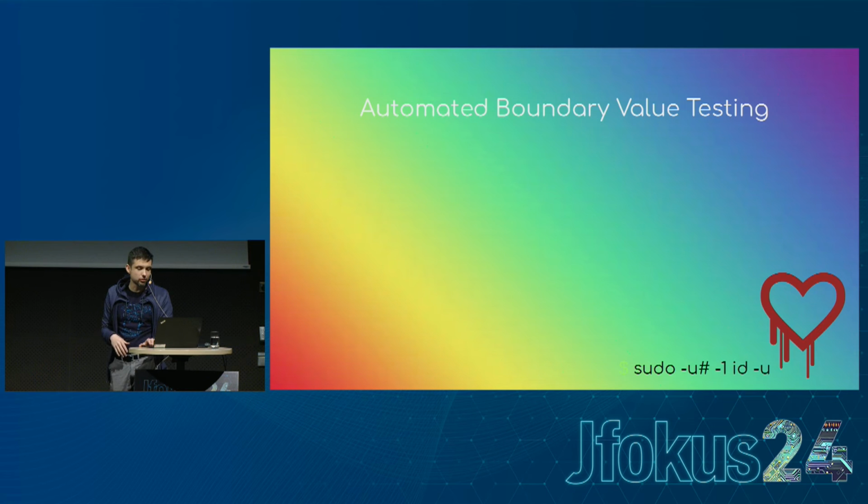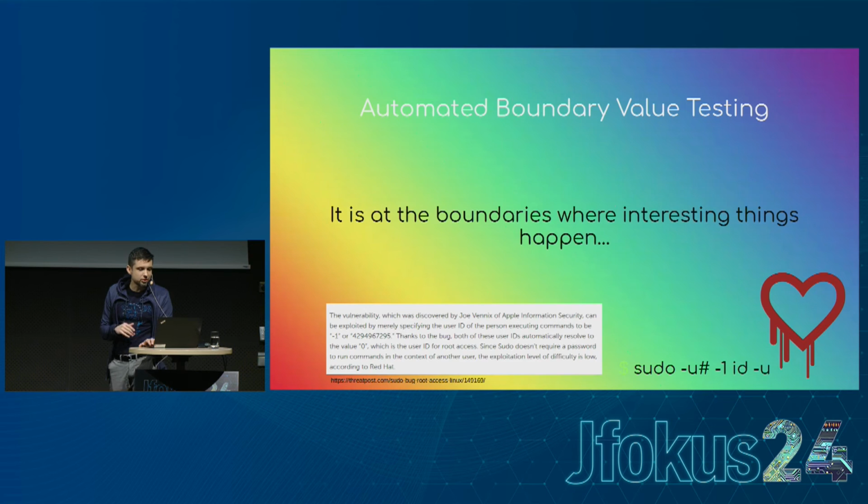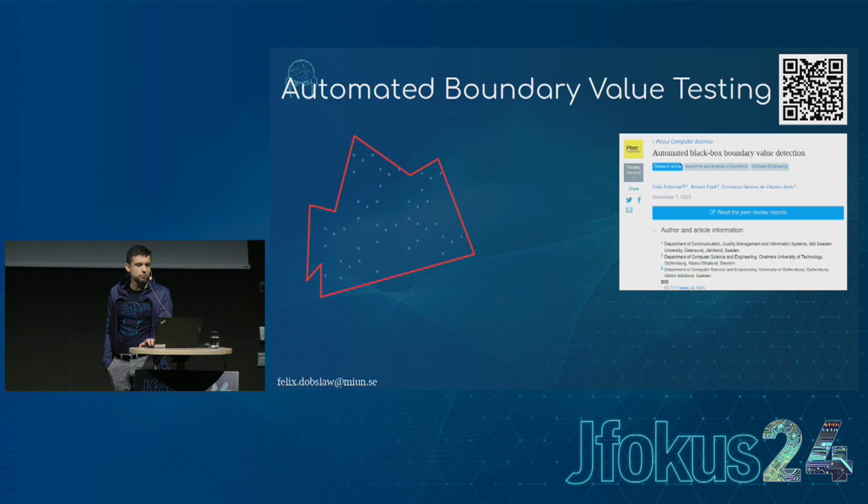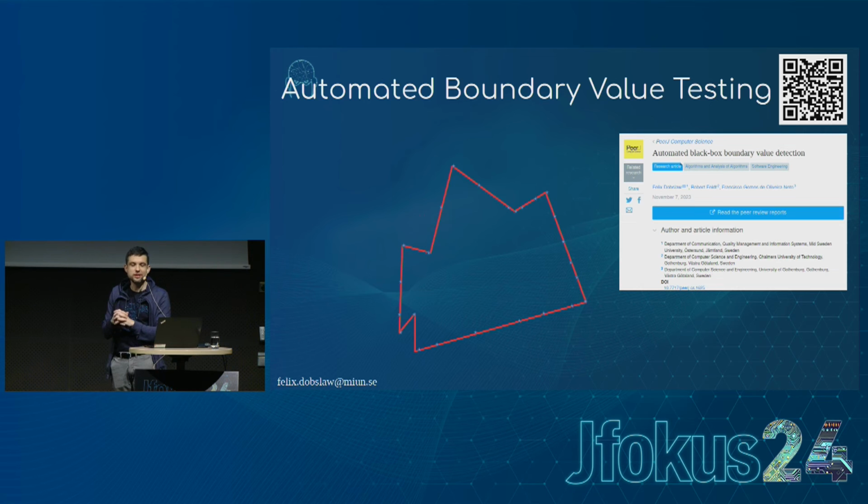So how can we find these boundaries that seemingly should be easy to spot, but since software is so vast, it's not easy to do that manually, right? So it's at the boundaries where interesting things happen. And regarding automated boundary value testing, when we're testing our software, we don't always want repeated test cases that are very similar to one another, that are common. We are more interested in having test cases that are on the boundaries.